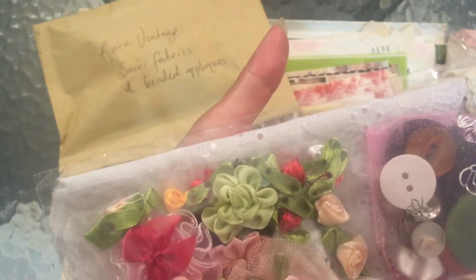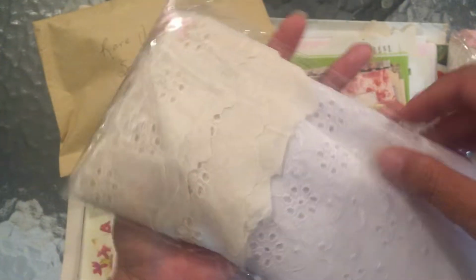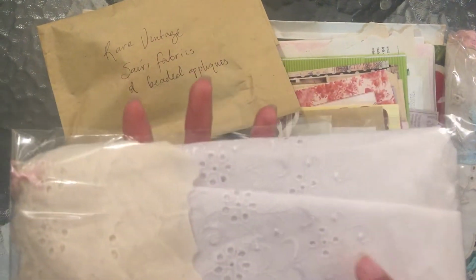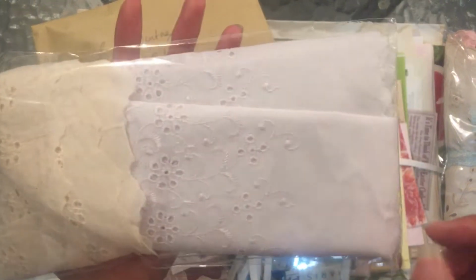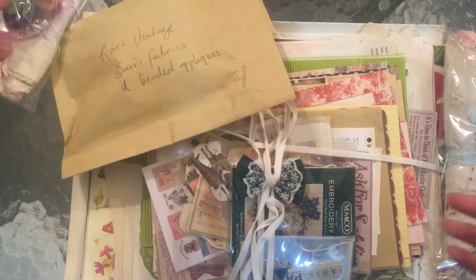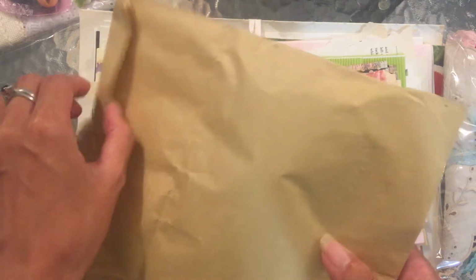And got some awesome fabric flowers and some laces. And look at this, beautiful. I love the wide trims and laces especially, because they make great pockets. Oh, sorry, am I in frame? So that is so fun. And my goodness, there is so much stuff. I just want to get into all of it.